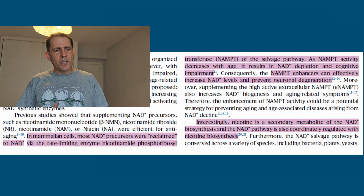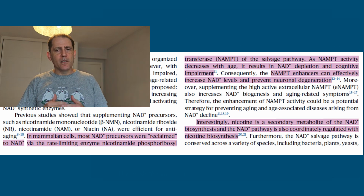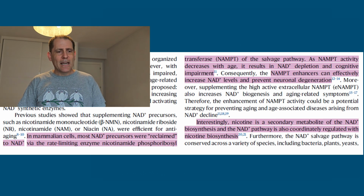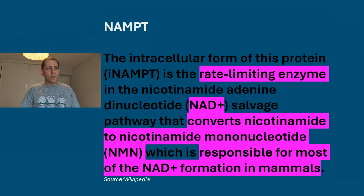And next, authors explain the connection between NAMPT and NAD, that this data correlates in previous studies. And they also mention the fact that nicotine is a secondary metabolite of NAD. So if you're like me, then you probably had to look up what NAMPT stands for.